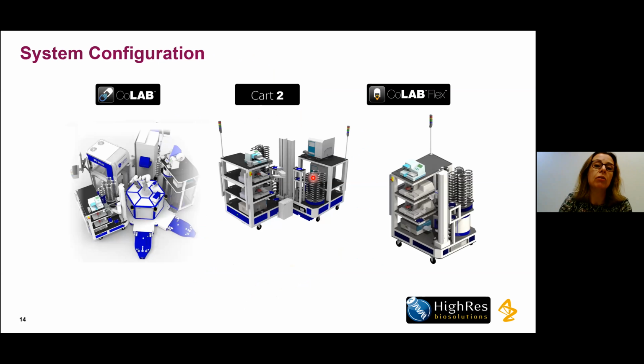In terms of configuring our automation, the Flex cart itself can run on its own. It's got its own robot, so it can do some simple plate processing steps. We can also bring the carts together on a cart-to-cart platform where carts are docked together, and one precise robot can hand over plates to the other precise robot. So bringing together, for example, a dispense cart with a multi-mode reader cart, we run simple biochemical assays at full 1.8 million compound HTS campaigns on our cart-to-cart platforms.